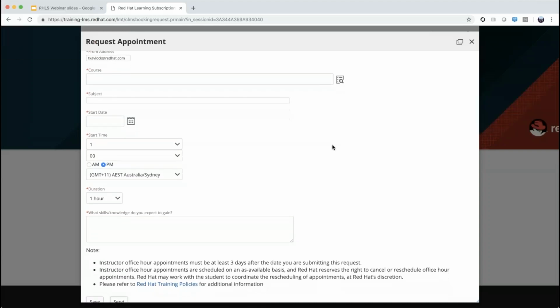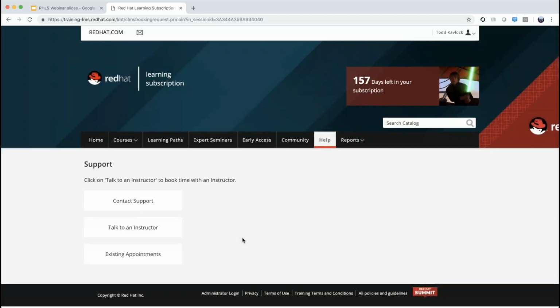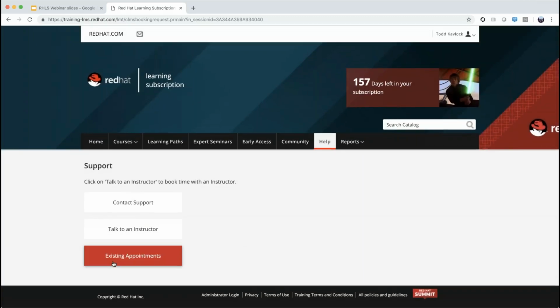And again, that's anywhere between 30 minutes and 2 hours. We do typically ask that you request 3 days out, although we're usually pretty good about accommodating less than 3 days as well. And then existing appointments, you can manage any of the existing appointments you've already made with one of our instructors.